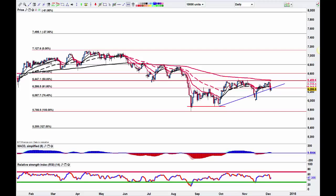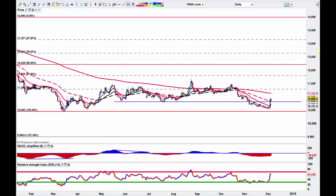Right, moving on. Euro US. So we're holding this support level here. So might get a little drift lower. I think I'm looking to sell at a high level, potentially 110, 112. This sort of area coming into closer to the 200 EMA.